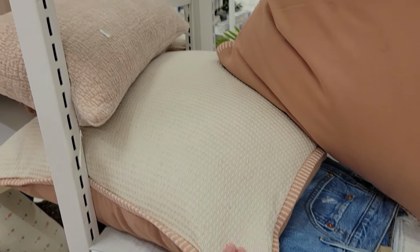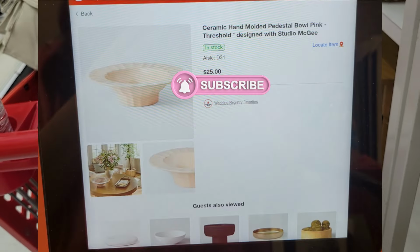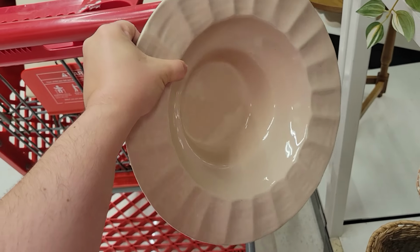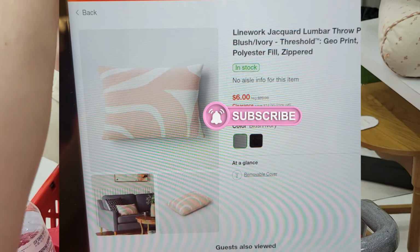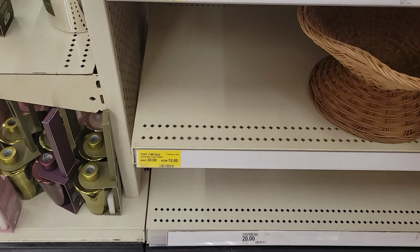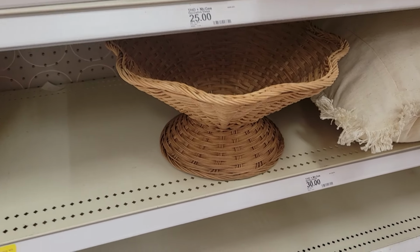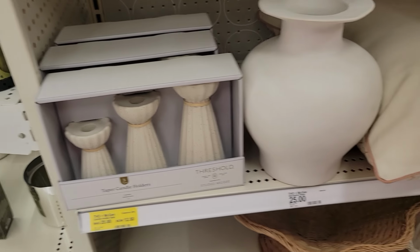And then this bowl right here, I scanned and it was not on clearance, unfortunately. So I'm just kind of showing you me hunting for that clearance. Even if it wasn't on clearance, I still wanted to show you when I scanned it. That pillow was $6. I think that one was 70% off, so you never know. It's not all gonna go down the same percent at the same time.